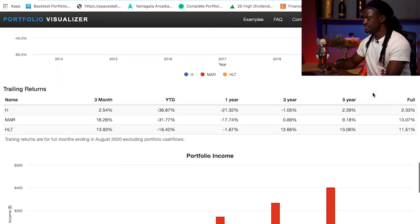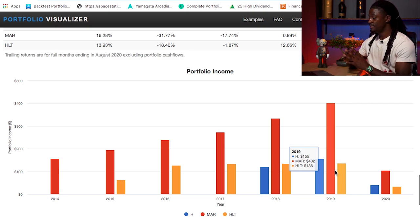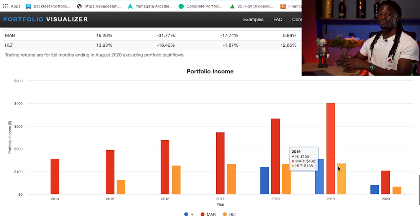Now, if we scroll down to look at our dividend income, once again, the Marriott, wow. Back in 2019, they had a great dividend of $402 that you received that year, just from dividends alone. So they outperformed the Hyatt and the Hilton, and they also paid out the most dividends. So the Marriott's looking like a pretty good company to add into our stock portfolio when the world opened back up.